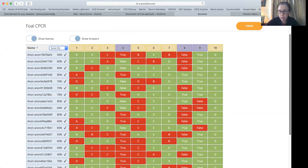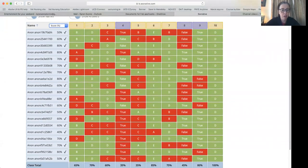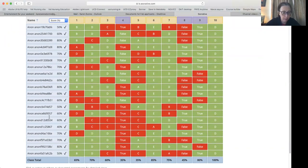So the good news is that generally people did well. Vast majority of you got over 40%. So if this were an assignment, for example, you would have passed it. Well done. We can see down at the bottom for each question what percentage of people got it right. For example, question 5 was a little bit problematic, likewise question 8.